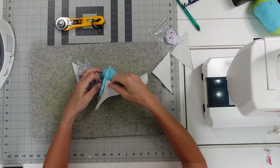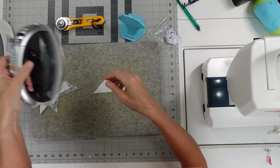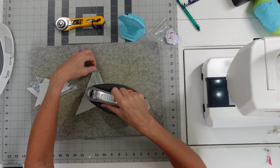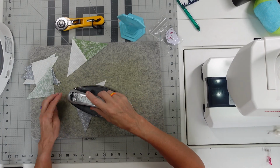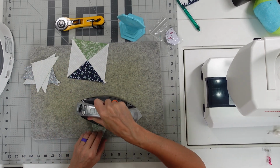Okay, they are having us iron these open. So let's do that. That's what we get. And there's our hourglass block. Just need to put it together at those seams.